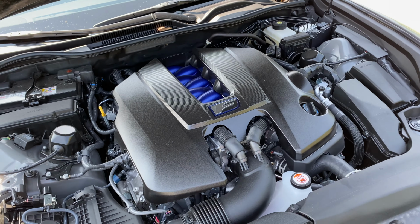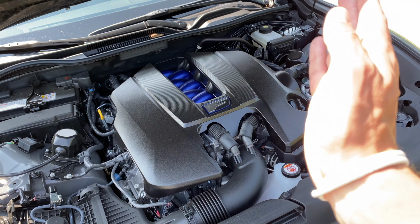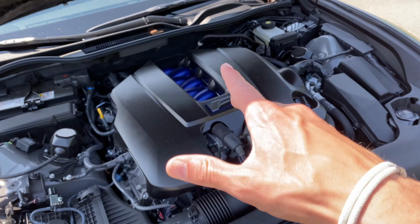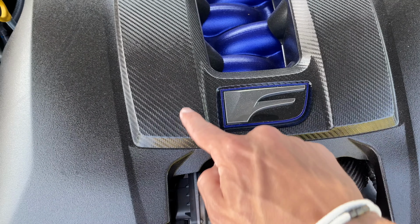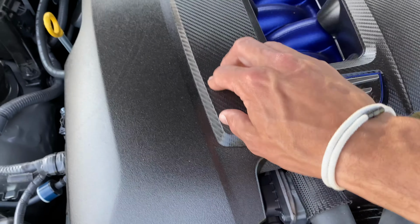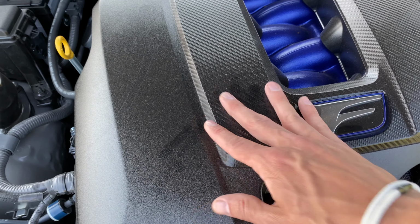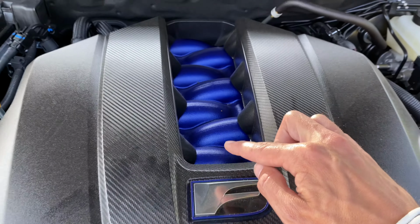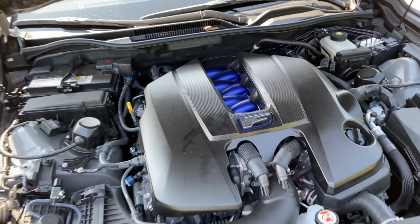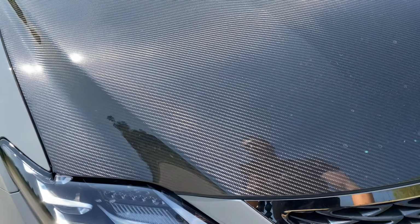Now, blue is Lexus's F color. You know, BMW is like red, lighter blue, and then darker blue, or maybe it's purple. I don't know, I'm colorblind. But Lexus's is blue. So you do have it encircled in your engine cover. This is not carbon fiber, it's just plastic. But look at this manifold. That is the coolest thing ever. That's awesome. And the blue doesn't stop there.